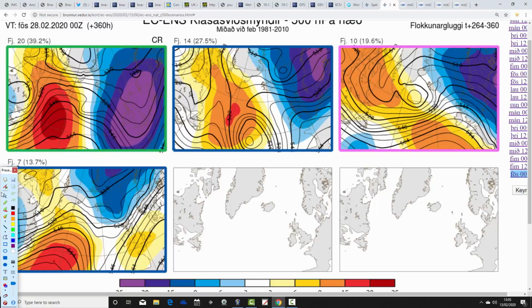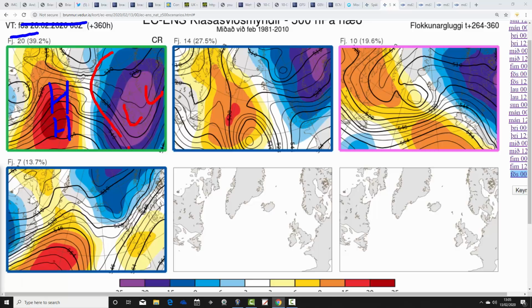Two weeks' time, the easy options that we've got from the ECM ensembles is for the 28th of February. We have 20 members of the ECM ensembles taking high pressure out into the Atlantic, a mid-Atlantic ridge, with a trough of low pressure centred over the top of the country. That's trying to go colder, that's trying to bring colder air down from the north. And 14 with the trough of low pressure more towards Scandinavia and a mid-Atlantic ridge. That would be bringing down cold northerlies.